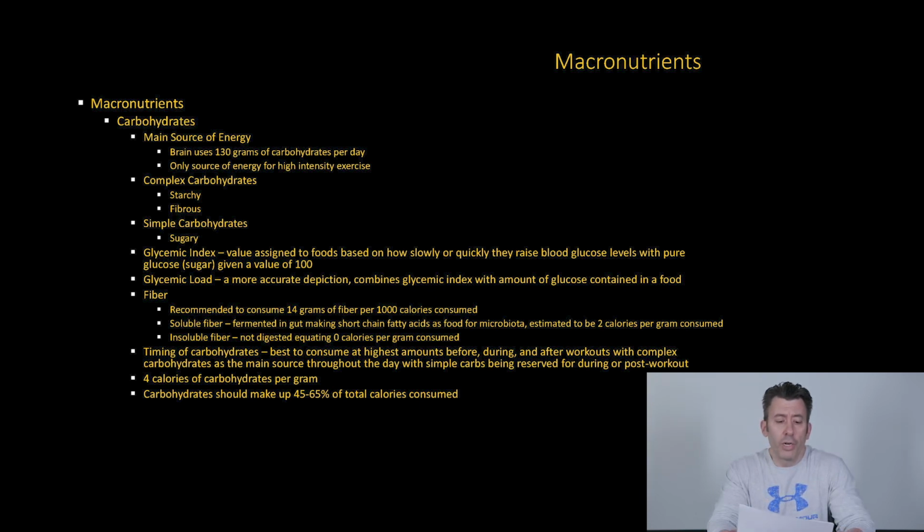Another type of carbohydrate is fiber. It's recommended to consume 14 grams per 1,000 calories per day. And the types of fiber that we consume are soluble fiber and insoluble fiber. So the soluble fiber actually does have some calories. It's generally about 2 calories per gram.